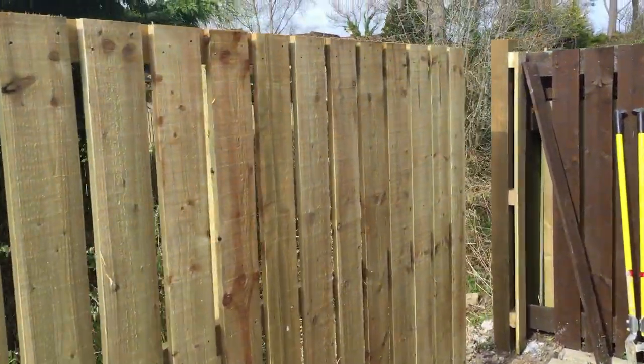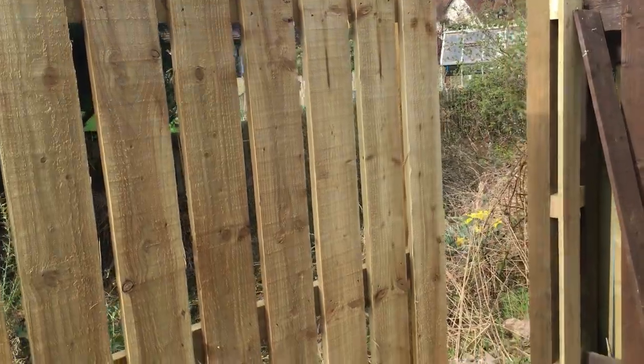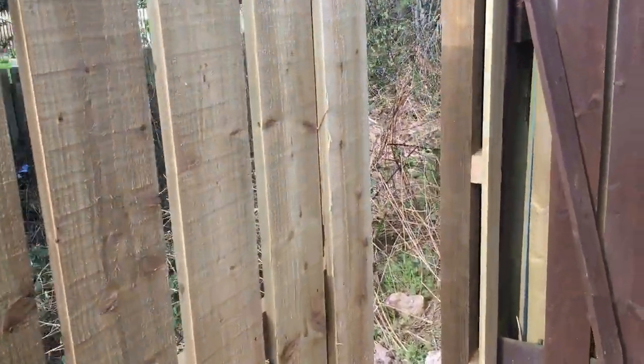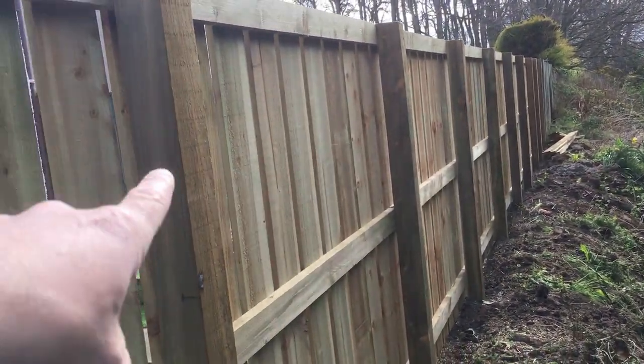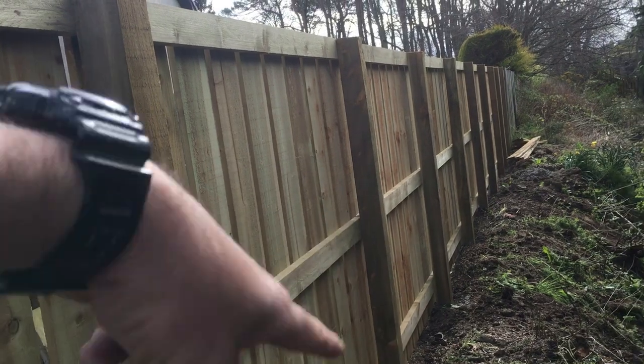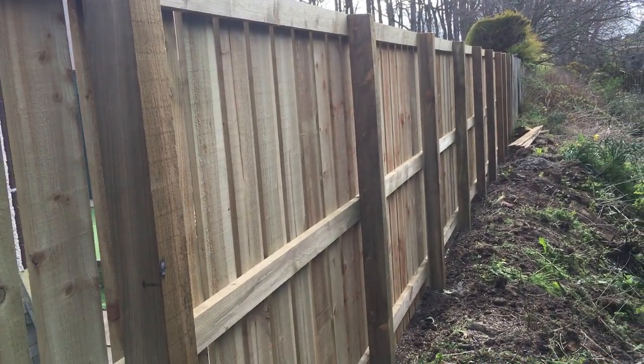So this is where the gate's going to go. I took the measurements yesterday, obviously made the gate last night, so we'll get that in today. And here's down the back of the fence. So basically we'll be adding slats at the back of here all the way along, just to create privacy. So I'll get that done and then we'll move on to the next stage.